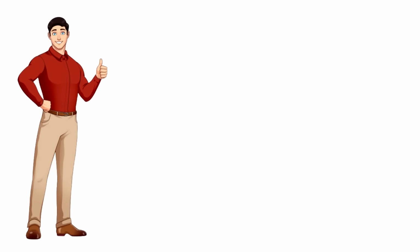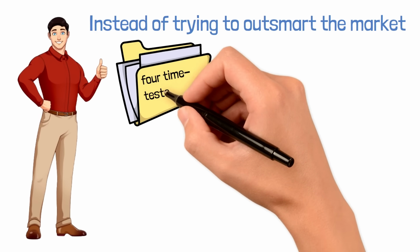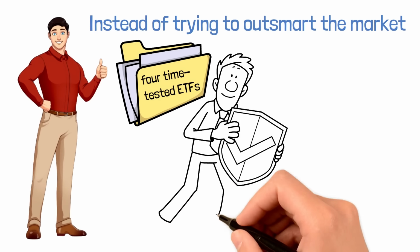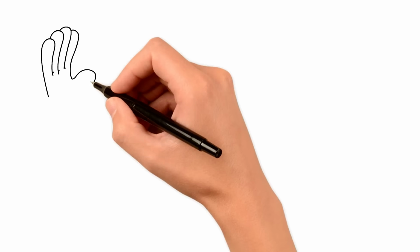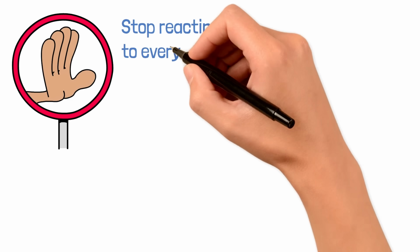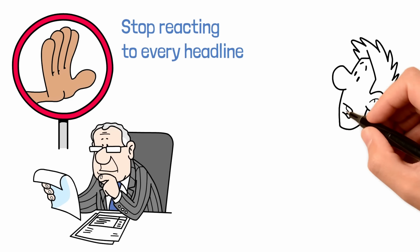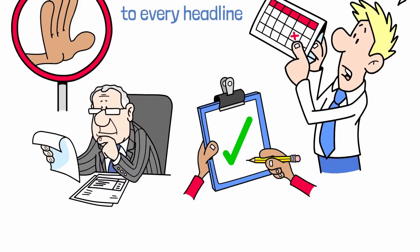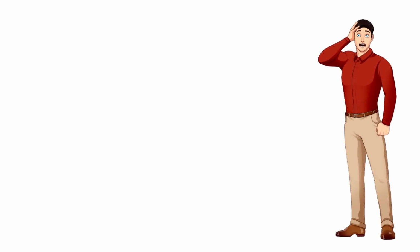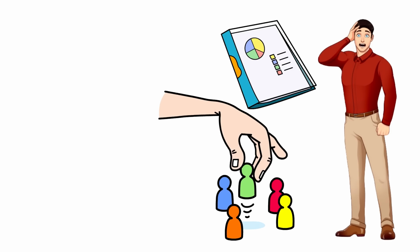So here's a better way. Instead of trying to outsmart the market, you build a portfolio of 4 time-tested ETFs. They're diversified, they're proven, and they're designed to work together. That way you stop second-guessing, stop reacting to every headline, and finally get what most investors are missing: peace of mind and a clear plan you can stick with. And once you have that clarity, you'll also be able to spot the traps that most people fall into, like chasing big dividends or trying to pick the next breakout stock.